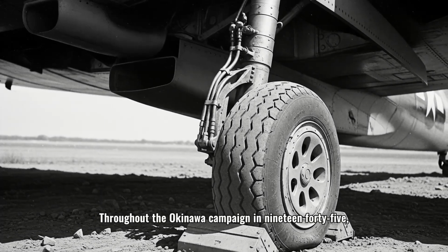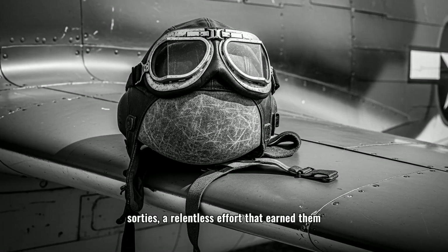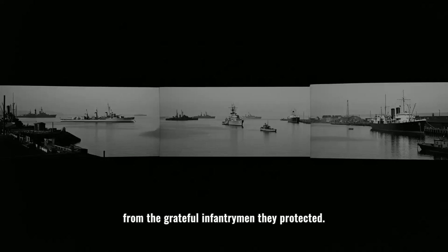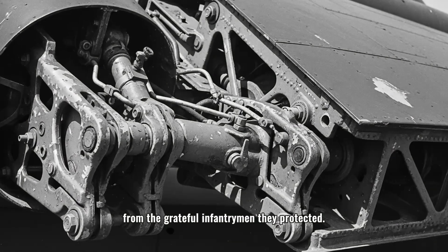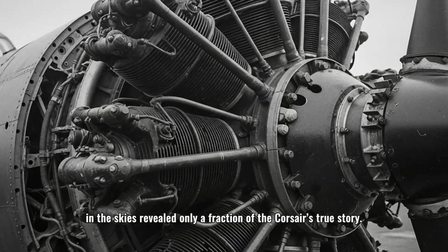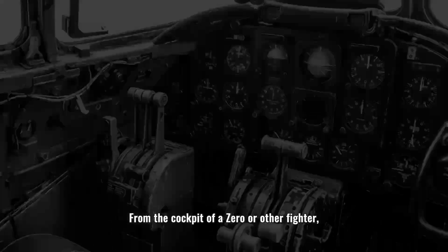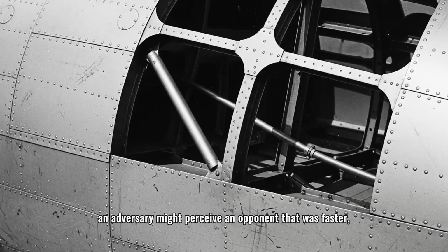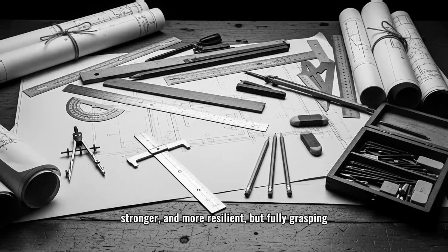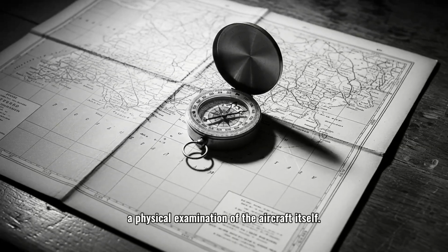Throughout the Okinawa campaign in 1945, these machines executed thousands of ground attack sorties, a relentless effort that earned them the affectionate nickname Angels of Okinawa from the grateful infantrymen they protected. However, the terrifying reality faced by Japanese pilots in the skies revealed only a fraction of the Corsair's true story. From the cockpit of a Zero or other fighter, an adversary might perceive an opponent that was faster, stronger, and more resilient. But fully grasping the engineering prowess behind these advantages required a physical examination of the aircraft itself.